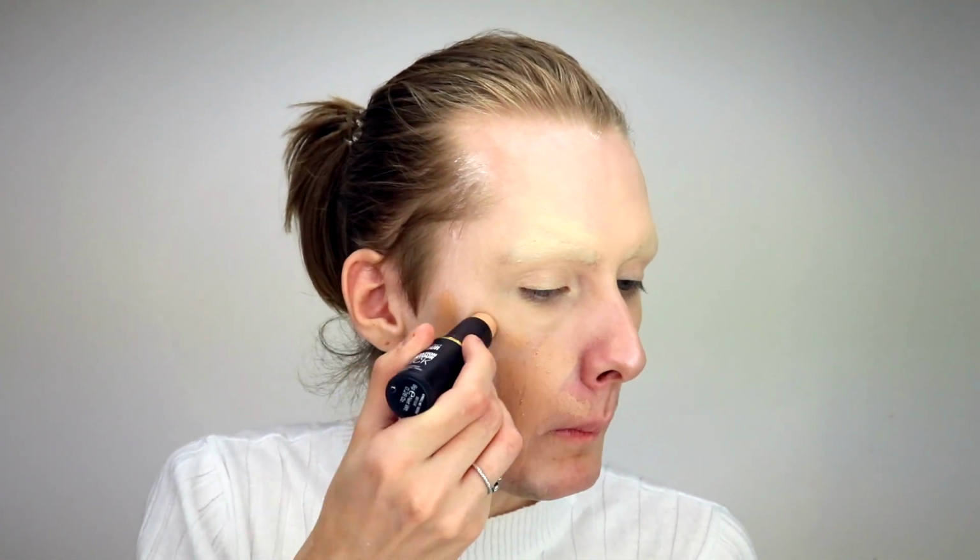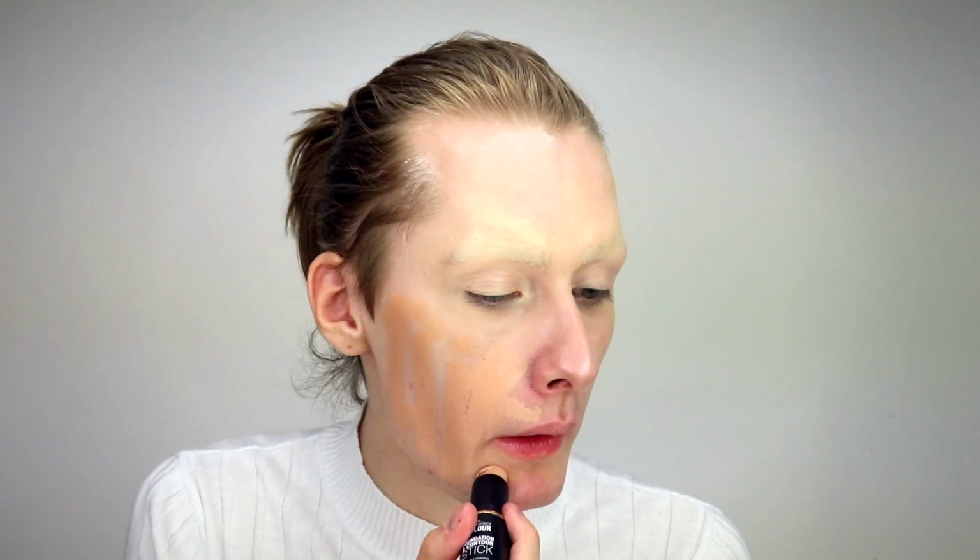Okay. Okay. I mean, there is pigment. We'll see what happens when we blend it out. I mean, I'm not really complaining. If you're on a budget, this might work out, but it's been on my face for like 30 seconds, so we'll have to see what happens. What I do know is that this smells horrible.